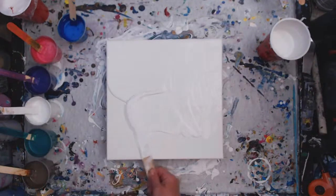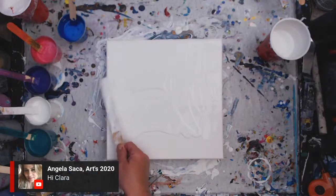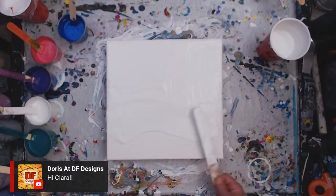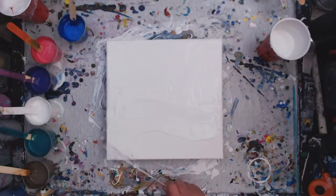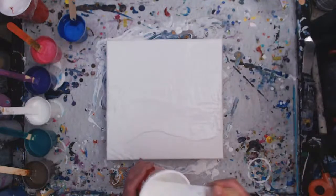All right. So we're just going to put some white on the background here. I'm just trying to create some flow area to this. And we're going to do another bottle bottom reverse dip pour. I just really like how these have been turning out, and I've got all these 12 by 12 canvases, so why not?